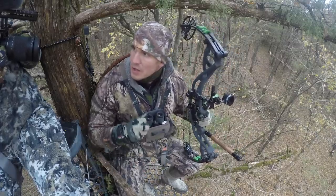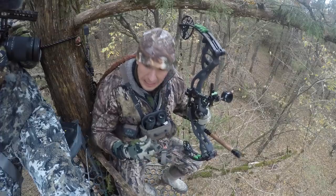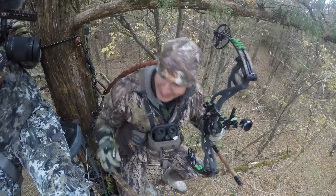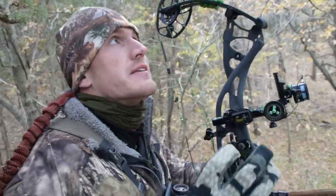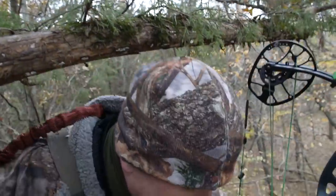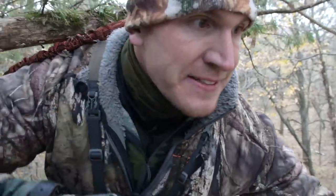So yesterday, with heavy winds, we came in, we hung this set in the cedar, and he literally came right down the trail, not even 10 yards from the tree, and then he went into some thick stuff. But as you can see, I can't stand and shoot right here. I had to lean over, get my bow on this side of the limb, and lean out.